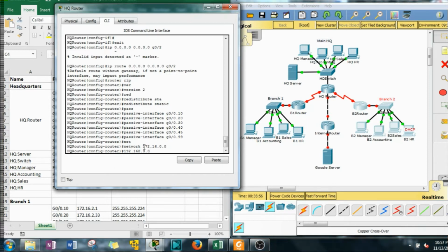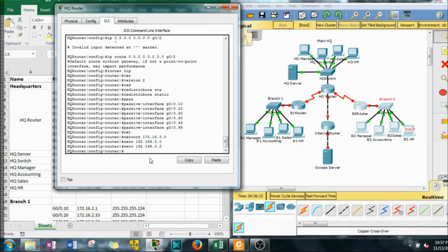Now, because this is a class B address, it only pays attention up that far. A class C address, which is the 192, pays attention up this far. And I know it's two zeros on the end, but it's not always going to be that way. Enter.